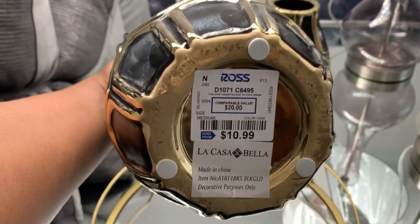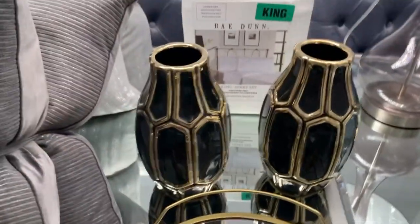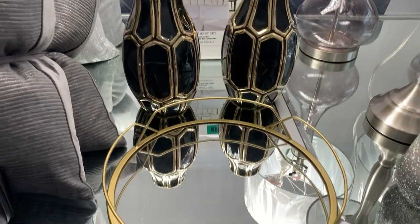And then I picked up these little decorative vases. These were $10.99 each. I thought that they were really pretty. I'm gonna put them somewhere, don't know where yet in that room, but they will go somewhere.